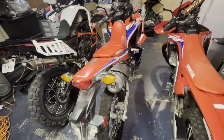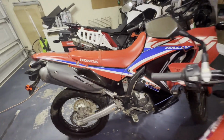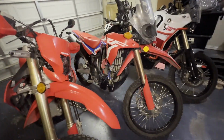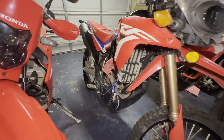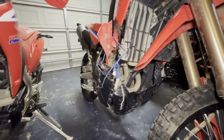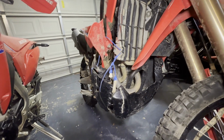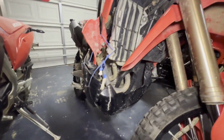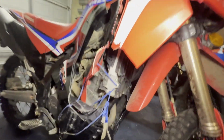And then here's the CRF300L. It's a 2022 also. He said this is his wife's bike. So as you can see, it looks significant, but the radiator's bent a little bit, but it's mainly the fairings over here and also on the right side, but we'll finish, or sorry, the left side.